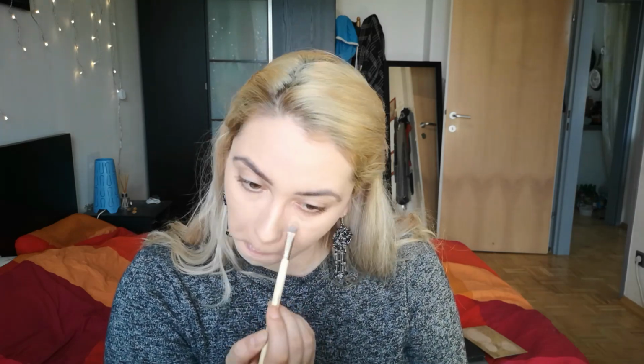Concealer 2N from Perfect Match again. And then I'm setting it with loose mineral powder from my Perfect Color. And I'm trying a new technique for this powder, and I'm gonna apply it with the sponge because I hate when it flies away everywhere. Yeah, that is definitely much better with a sponge, so I'm gonna apply it with that from now on.